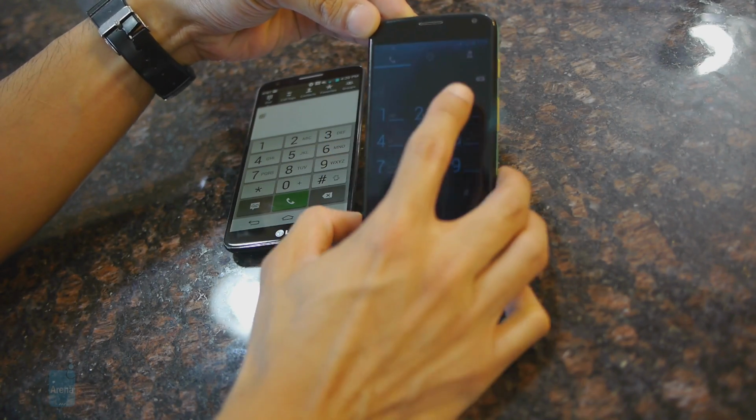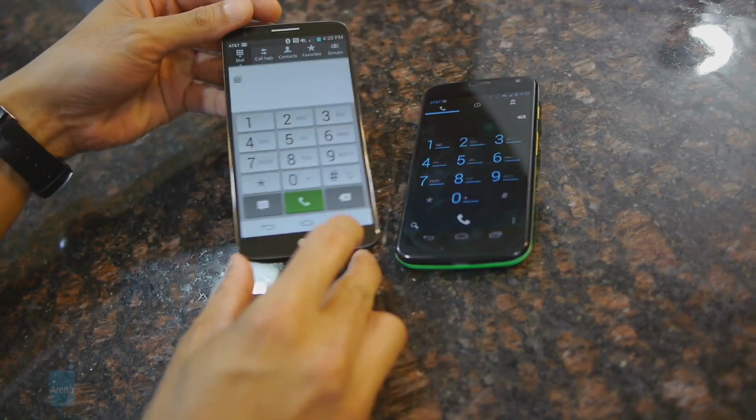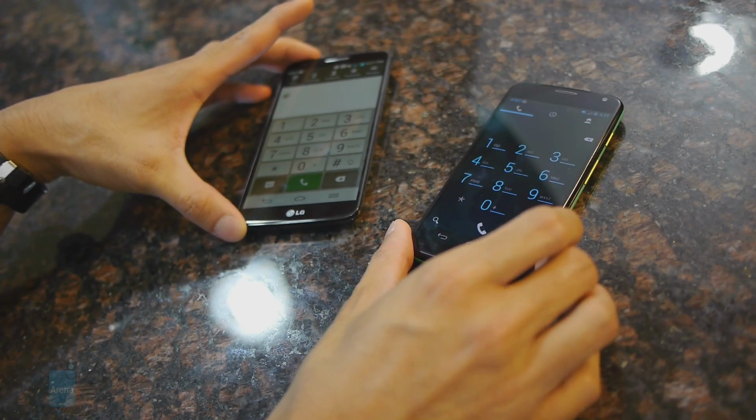Neither handset really wowed us with their call qualities. With the Moto X, voices tend to have a robotic tone to them, and with the LG G2, the microphone tends to make voices sound a little bit unclear, so at the end of the day, they're just basically average at best.